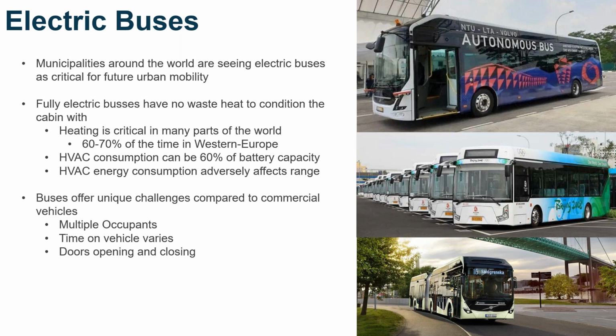In addition to that, the buses offer many unique challenges that you don't find in consumer vehicles. Some of those, to name just a few, are the multiple occupants spread out over a very large area. We have varying times on the bus. You can imagine some riders will get on, go 1 or 2 stops and then get off. Others will get on and go 10, 12 stops. So a very different time span that they're in the vehicle.